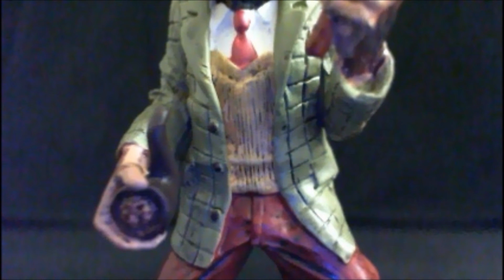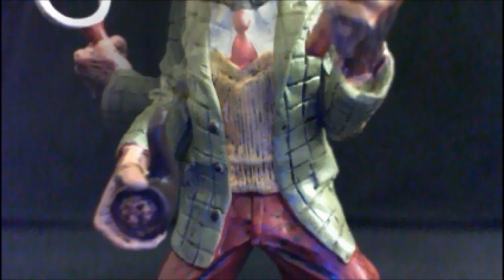The pants are a great color. I love that dark wash on them and how they look dirty and worn. I love the tweed jacket and the detail there, the vest underneath that, that sweater vest, the collared shirt underneath that, the bright red tie, all the different patterns, all the different colors. The color palette on this guy is just fantastic, honestly.